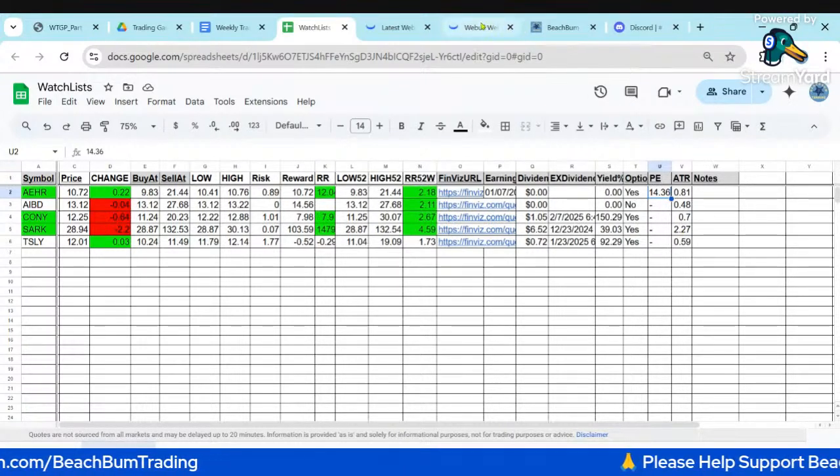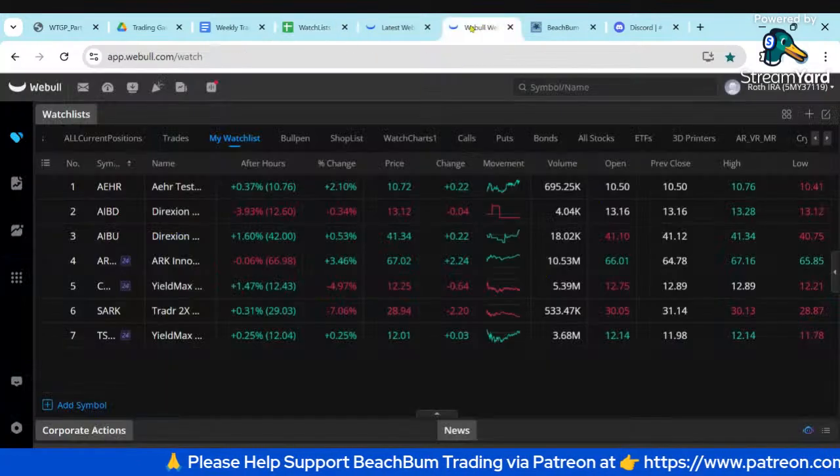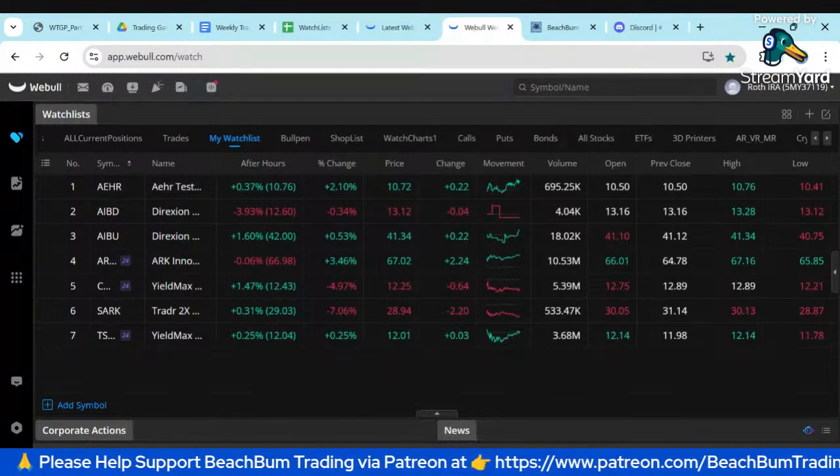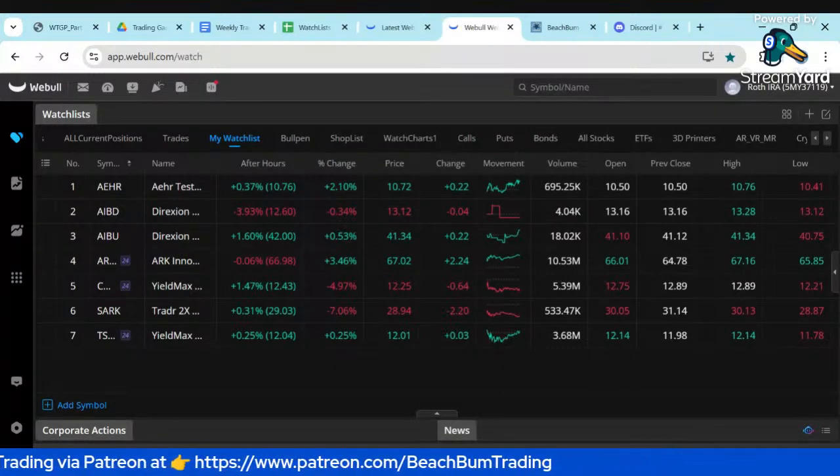So let me grab a quick drink and we'll look at the charts for those stocks in Webull. And I want to come back and look at CONY in a little bit more detail.